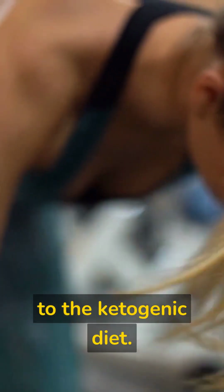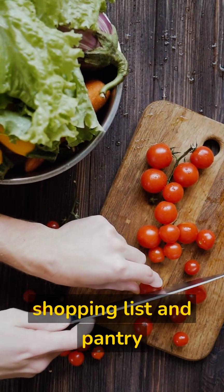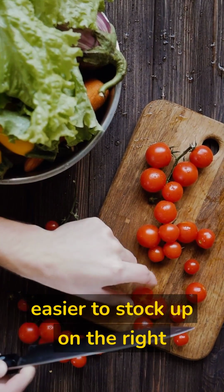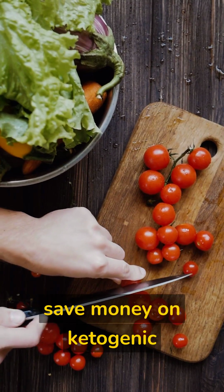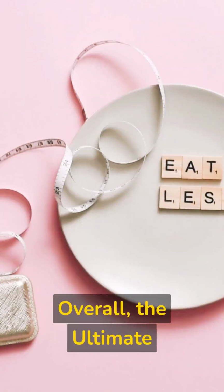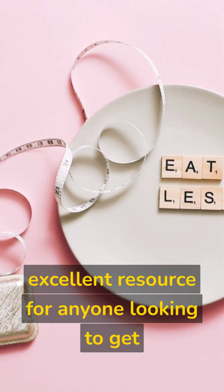The Ultimate Keto Meal Plan also includes a helpful shopping list and pantry staples list, making it easier to stock up on the right ingredients for the meal plan. The author also provides tips on how to save money on ketogenic foods, making it more affordable for those on a budget.